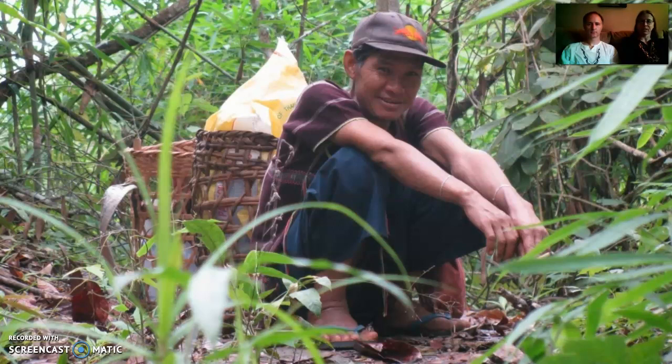Really uneven footing. Most of us were wearing like hiking boots or good tennis shoes, and as you can see, he's wearing flip-flops.